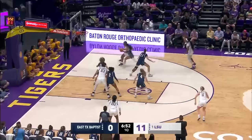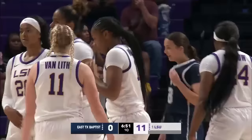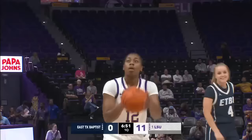Off-balance jumper baseline, about a 12-footer by Williams, is no good, but she was fouled, I believe, by number one, Peyton Hicks. Yep, hit her on the arm, and Michaela Williams will get two free throws. So she got herself open right on the baseline, not 10 or 12-footer, and I don't like to do the comparisons, but her jumper, her mid-range game, they compare it to Simone. Yes, a little bit. And she rose up and fired that one, got hit on the arm.